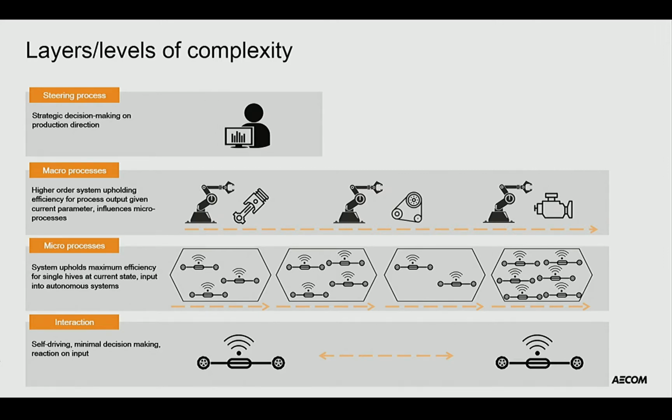So you have communication flowing from top down, but up here only a few very important strategic decisions are made, whereas here constant communication is required to adapt to ever-changing situations.